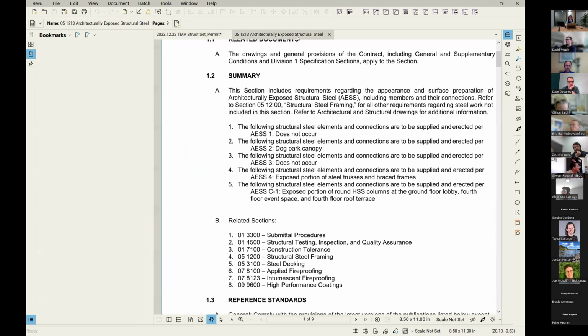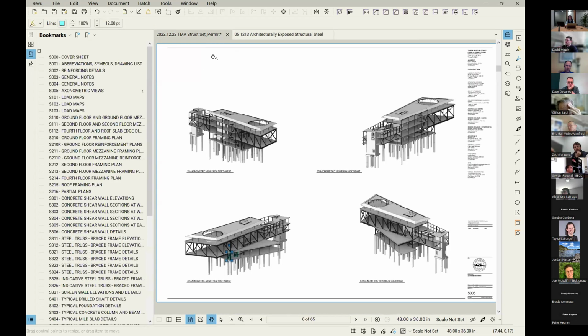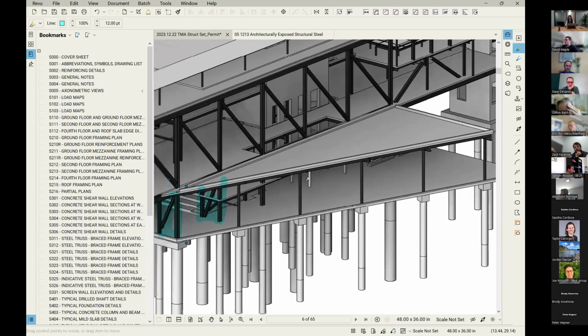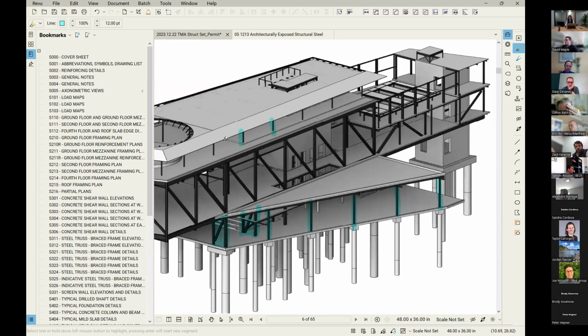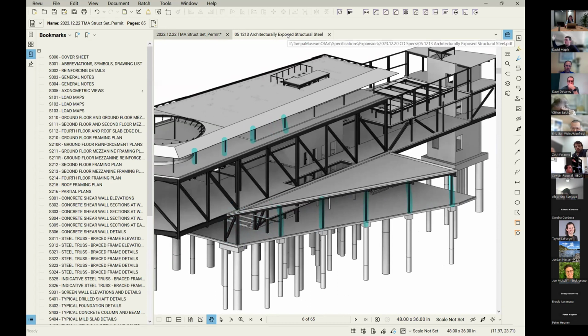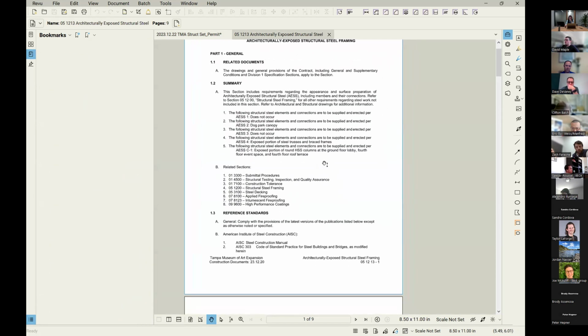I do. So in our spec, the way we looked at it was, there's two AESS qualities that we identified, a 4 and a custom. And the custom one, we basically have these vertical round columns on the project on the ground floor, supporting the terrace above it, and also on the 4th floor, these round tubes. We just needed to create a simple custom AESS, which is saying we're worried that you're going to have clean surfaces to prep for paint. So we identified the round ones as a custom, where it's not really about the connections, because all the connections happen above and below the view. It's really just about the outside surface and the tolerance of the steel for you.